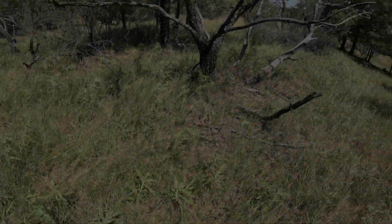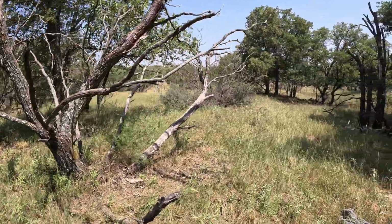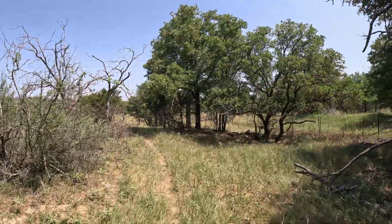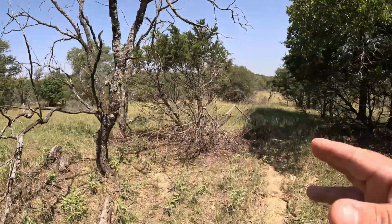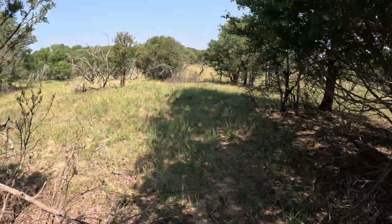I mean, but just look at all this grass here, and then you look at the brush, and then you look up here in this little shaded area. All that brush that they can get to is gone. We still have some work to do on that guy, but all this stuff right here is eaten down. You can see they've broke it off while trying to stand on it and eat it.